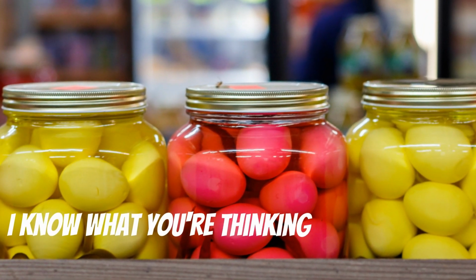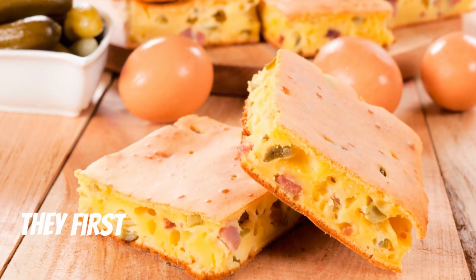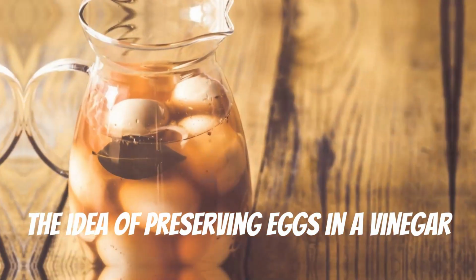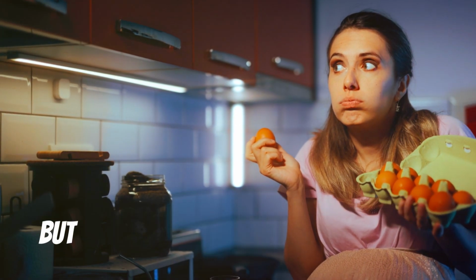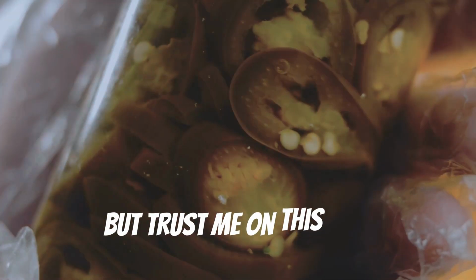Now, I know what you're thinking. Pickled eggs? Really? It's a reaction many people have when they first hear about this unusual treat. The idea of preserving eggs in a vinegar solution might seem strange, especially if you're used to eating them fresh or cooked in more conventional ways. But there's a reason this method has stood the test of time. But trust me on this one.